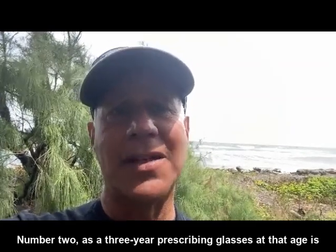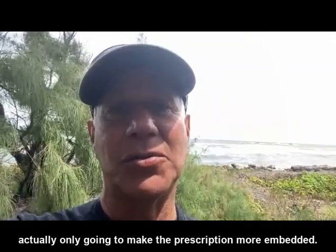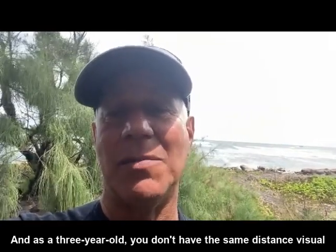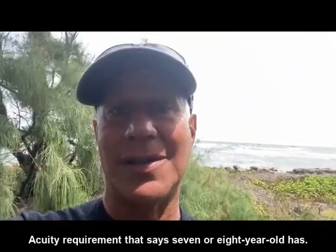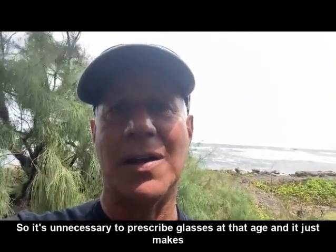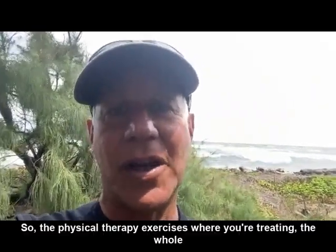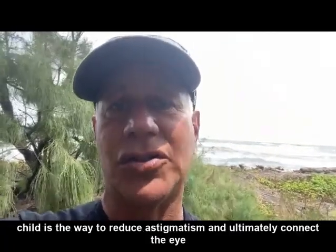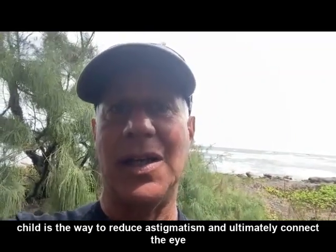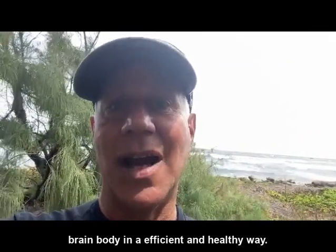Number two, as a 3-year-old, prescribing glasses at that age is actually only going to make the prescription more embedded. And as a 3-year-old, you don't have the same distance visual acuity requirement that, say, a 7 or 8-year-old has. So it's unnecessary to prescribe glasses at that age, and it just makes the situation worse. So the physical therapy exercises where you're treating the whole child is the way to reduce astigmatism and ultimately connect the eye, brain, body in an efficient and healthy way.